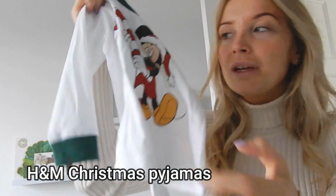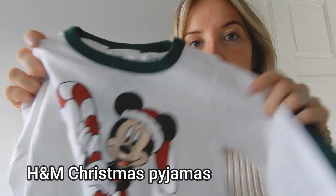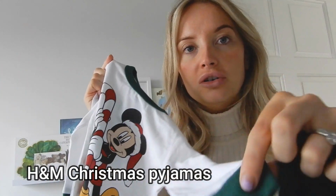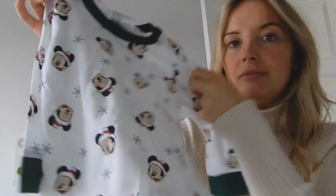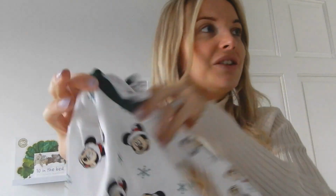So they come in a matching pack, and there's this pair here. So obviously you've got a big Mickey Mouse with a candy cane, and then it's got gorgeous green sleeves. And then that green is in the trousers. It's like a really, really rich, beautiful green. And then the next pair are just these little little Mickey Mouse prints with snowflakes, and then the matching bottoms.